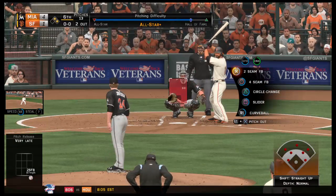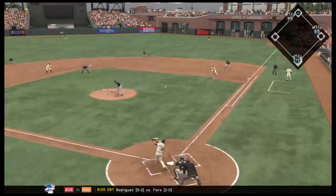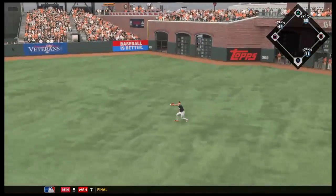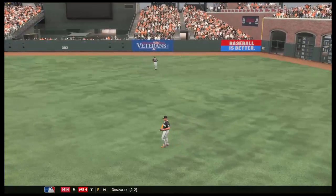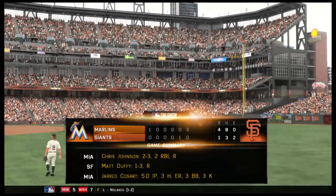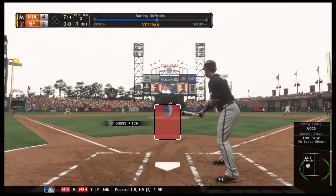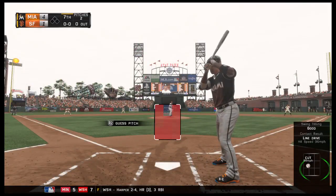Up next for the Giants, Angel Pagan strides in now, and we'll see if he can come through with 2 on and 2 out here in the 6th. Liner toward right center, and the 2-out threat will not come to pass as the inning is over. Giants back here in San Francisco. It's on to the 7th inning with the Marlins on top, and it's a good time to check out our game summary through the first 6 innings of play.